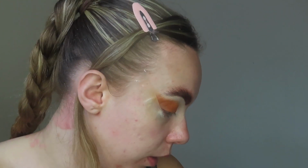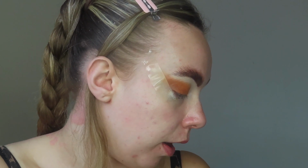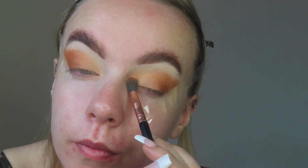Whatever is left on the brush, I'm just running a little bit closer to the inner corner. And then in her other palette, she has a shade called Passion Fruit Martini, which is really light, and I'm mixing it with Pina Colada, which is white, just for this bit here. Look how light that is in the inner. I feel like she just really likes really warm tones because that is her thing.